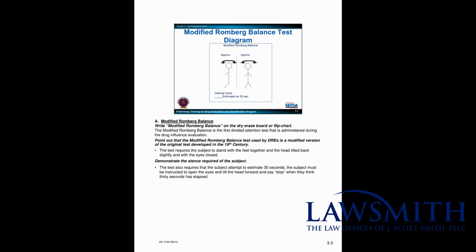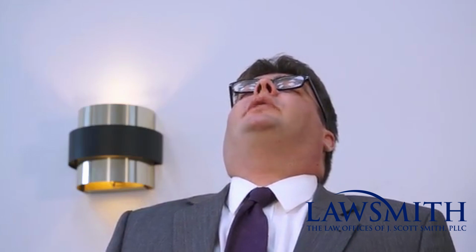And all that test does is basically they have you stand in front of them, and then they have you close your eyes and lean your head back and estimate the passage of 30 seconds. When you're done, you're supposed to open your eyes, bring your head forward, and say stop. While you're doing this, the officer should be using his watch with his second hand and determining what 30 seconds actually is. He's timing off 30 seconds.